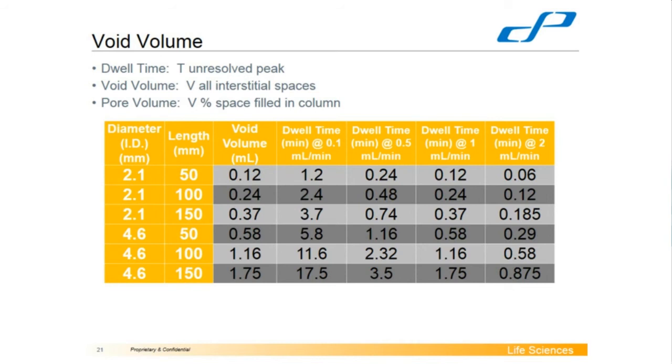They're in that dwell time, valve time. So in order to find out how quickly an unretained peak will go through your system, you can use a calculation. You could go through the calculation and find out how long it should routinely take for that peak to go through. If you're using a column with a typical inner diameter of 4.6 millimeters and maybe a 50 millimeter length, you would have a void volume of about 0.58 mL.